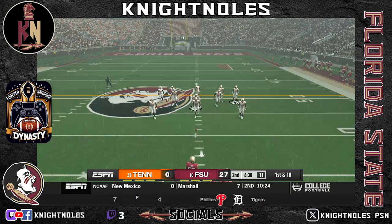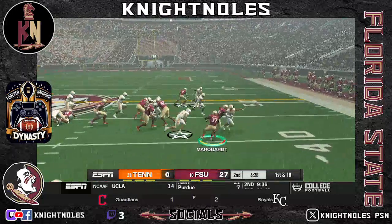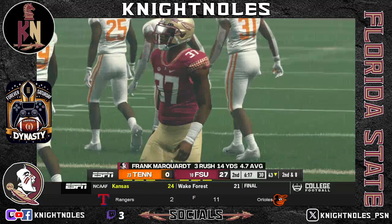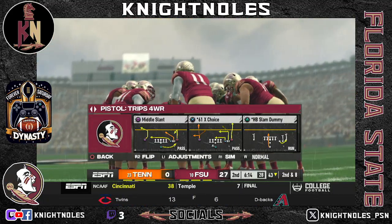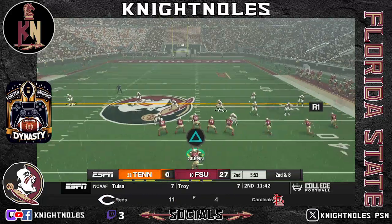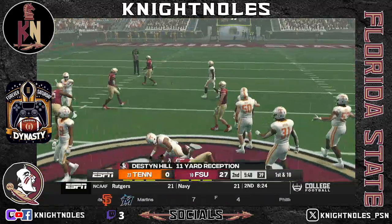Still only the second quarter. We've got a lot of football left, but I gotta say, this one is teetering on the brink of a blowout. Florida State up big. And they make the stop at the 43. That's good for a gain of 2 yards. That makes it second and eight. From their own 43-yard line, it's second down. Throws complete. He's got space to work. And he's tackled at the 46-yard line.